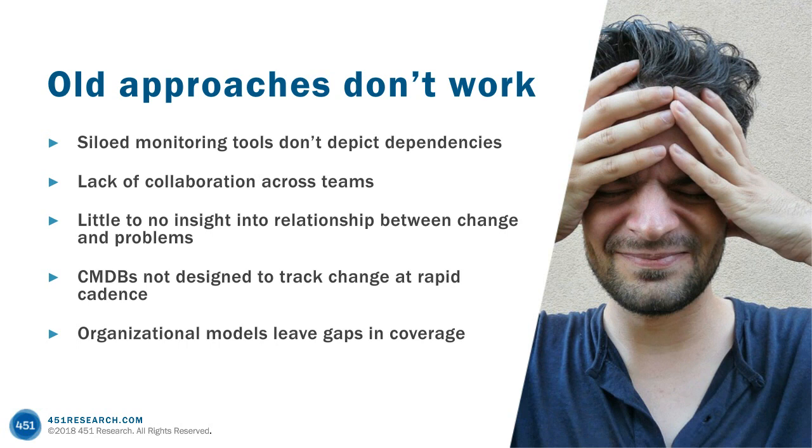Usually in a more traditional monitoring environment, you're unable to see the relationship between change in the environment and problems that are occurring. So you don't know that a recent code push just happened, and perhaps that's the cause of a performance problem. And, also on a related note, a lot of organizations have invested pretty heavily in CMDBs, but they're certainly recognizing that CMDBs are not designed to track change at the cadence that it's happening in a cloud-native environment.